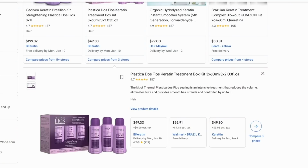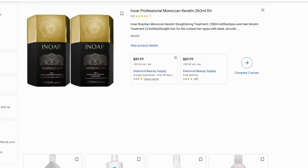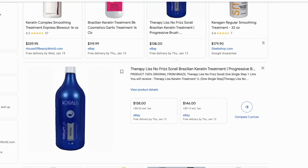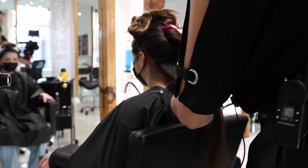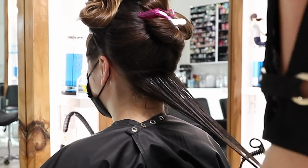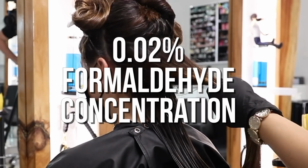There are a ton of different brands of keratin treatments. I think Fernanda said that there are like hundreds of brands. The one that she used on me has the lowest level of formaldehyde that will still give you a frizz-free smooth result. The concentration of formaldehyde in the keratin treatment used on my hair is 0.02%.